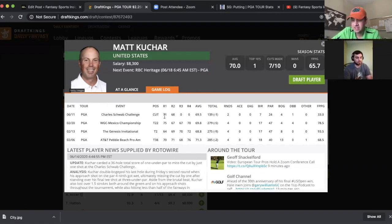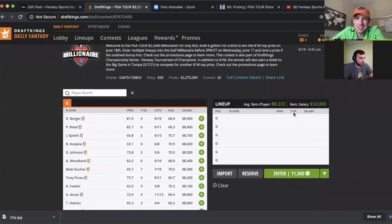Just talking about some of the stats: strokes gained approach 15th, proximity from 125 to 150 in the 30s, I can't read my own handwriting, it's either 32 or 30. But par 4s from 400 to 450, he's number 2. That was a stat I really wanted to hone in on, the par 4 scoring. Proximities were a big part of the research this week. So especially as a cash horse at 8,300, I'll just click and go. Yeah, you click and go with Kuchar, especially on Pete Dye courses. He's a Pete Dye specialist.